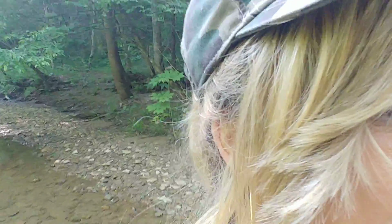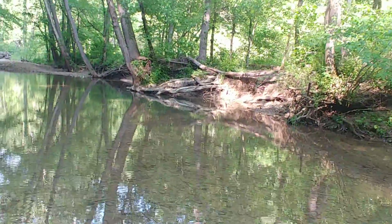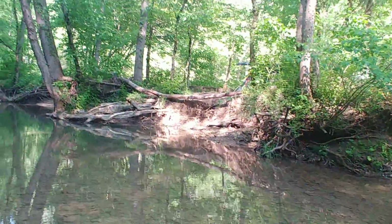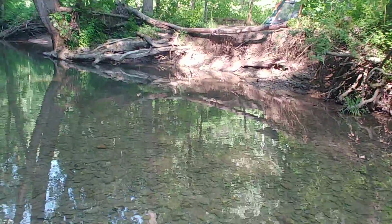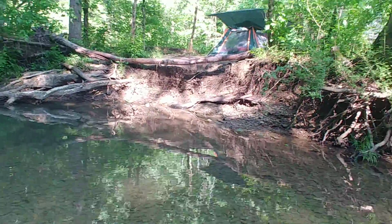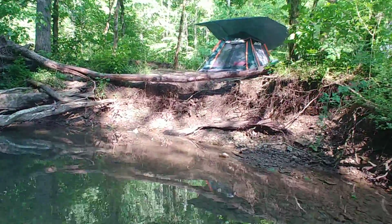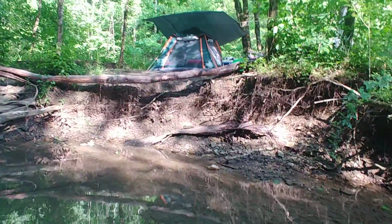I splashed myself, got my pants wet. As you can see, Home for the Night has a tremendous bank, so I can't really come down that way. But it's a good thing, because if the water rises, I should be good.